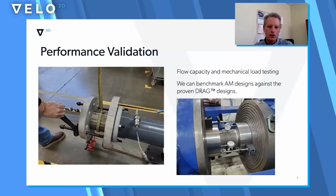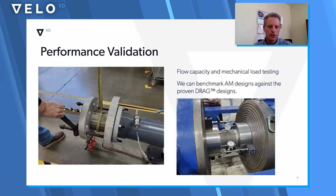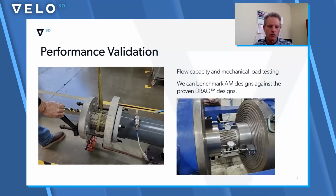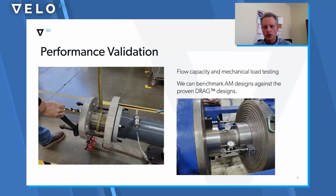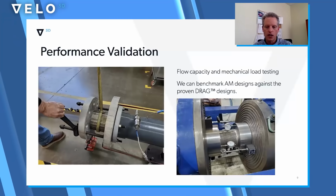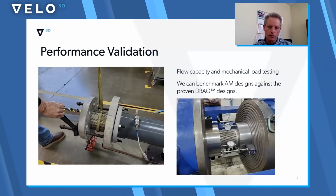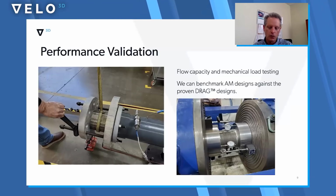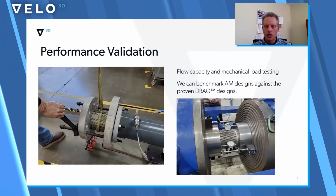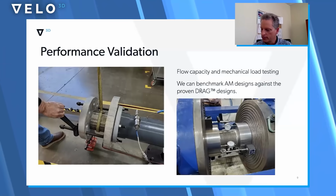We are a manufacturer of valves that control flow. So the picture on the left shows our technician loading up a disc stack in a flow test configuration where we blow air through the valve and measure its flow performance. And the picture on the right shows us taking an AM disc stack, putting it between a hydraulic press, loading it up and measuring deflection. We want to make sure with AM that the new part designs have equal or superior performance in terms of both flow and structural integrity, so we can exchange legacy designs for AM parts and give our customers the benefit of AM too.